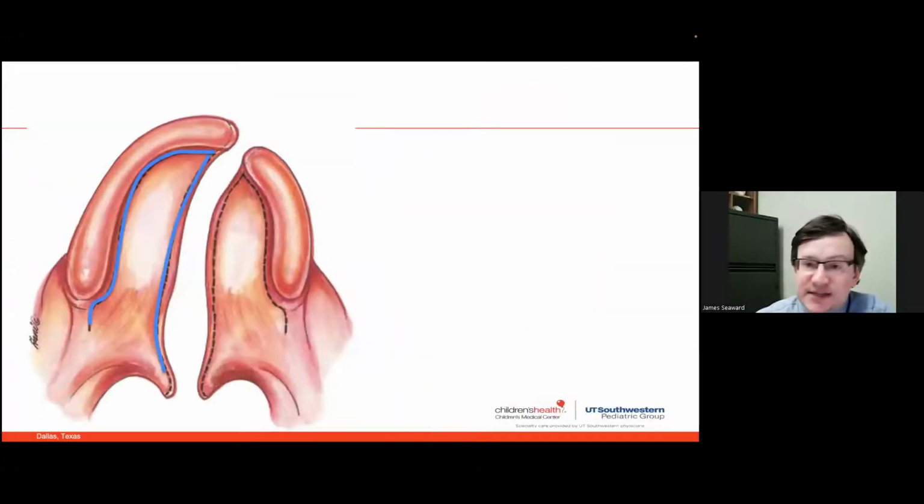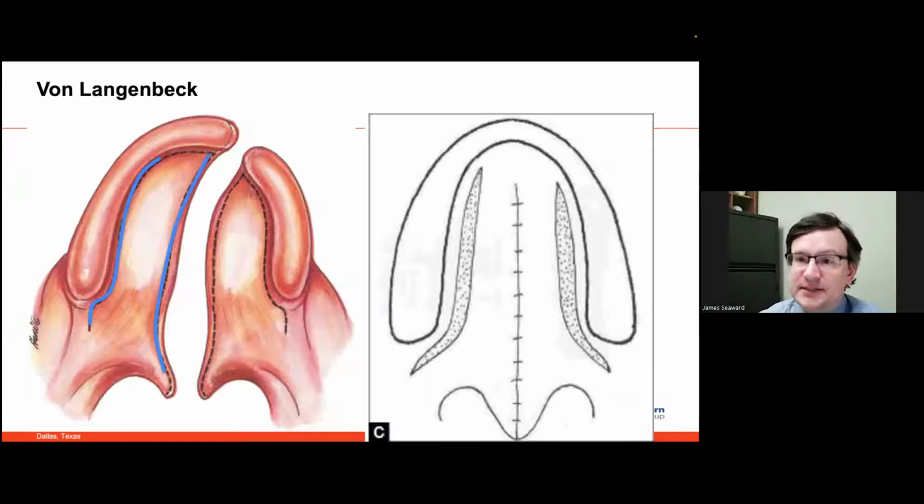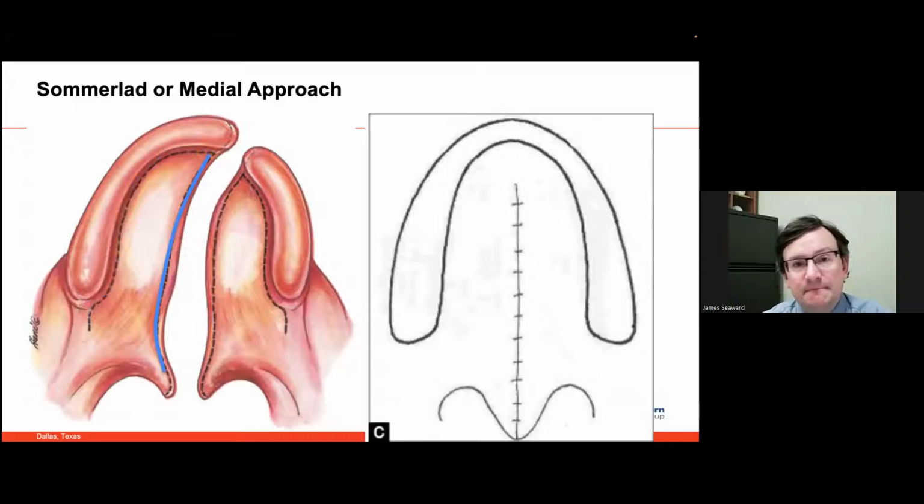The Bardach, as we said, has three main incisions, the medial, the lateral, and the anterior. The other hard palate techniques just eliminate one or more of these incisions. So if we don't make the anterior incision, we have the von Langenbeck technique. This medializes the palate mucoperiosteum as bipedicled flaps, but doesn't leave exposed bone or scar anteriorly. And the Sommerlad or medial approach technique eliminates the need for both the anterior and the lateral incisions, but it's only appropriate for relatively narrow clefts.